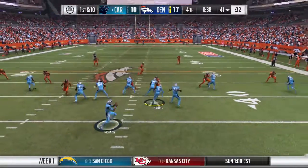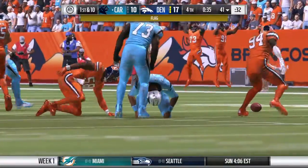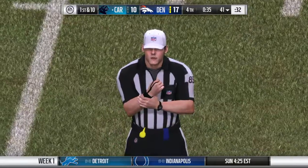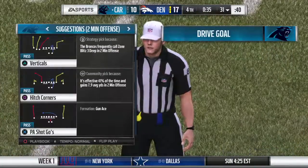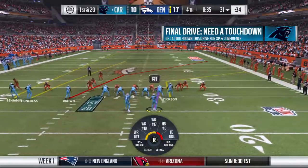They have the opportunity now. Here's the execution. Back to throw. Penalty marker is down here. Come on, bro. Trying to win a football game, you hold it. So now the offense is facing a first down and 20 after that last mistake.